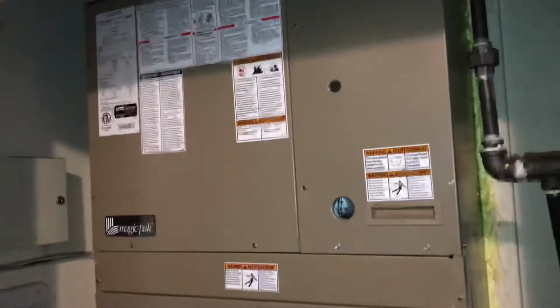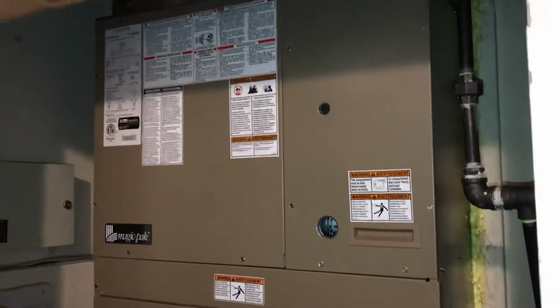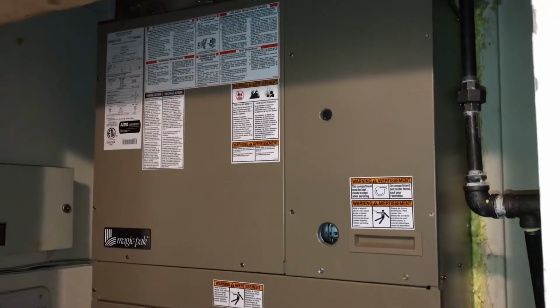Air filter, everything looks great. So plenum up there, we insulated, foam insulation. We just got done vacuuming, sweeping, the best we can. We didn't mop.